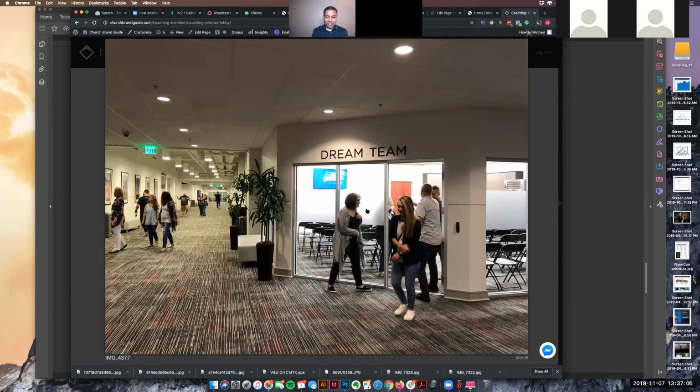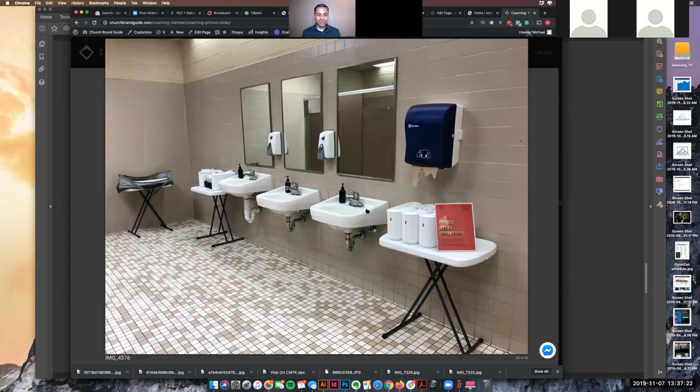This church, the Highlands, they had a dream team, sort of their serve team, located right off the lobby. And so dream teamers can go in there and get refreshments and stuff. And it actually puts them on display to the rest of the church. So hopefully it encourages a culture of joining a dream team.